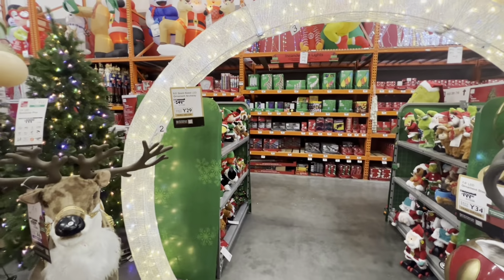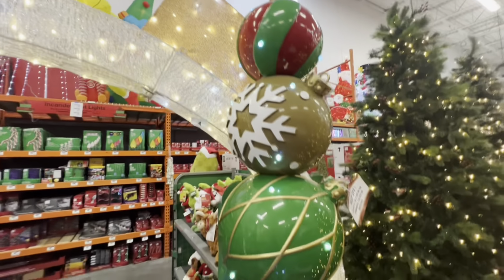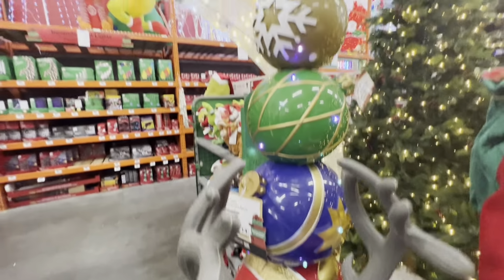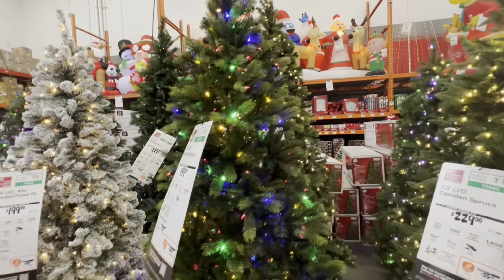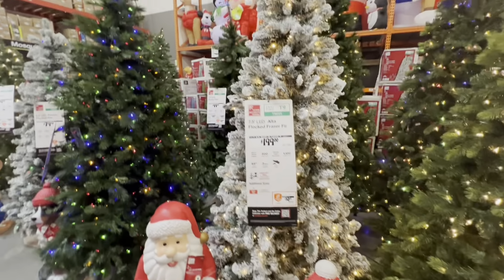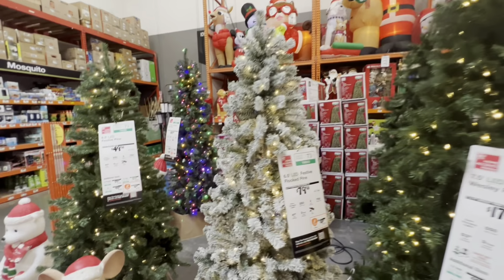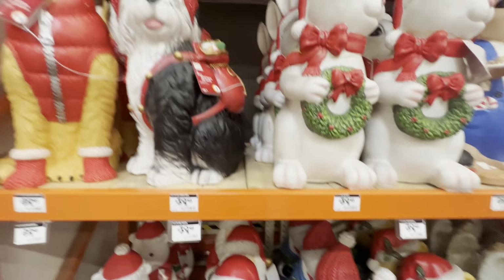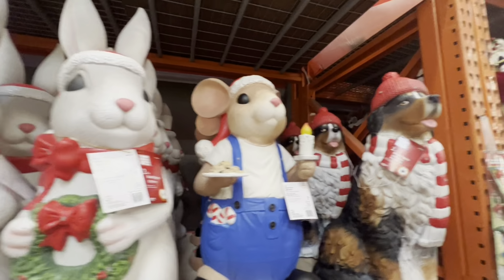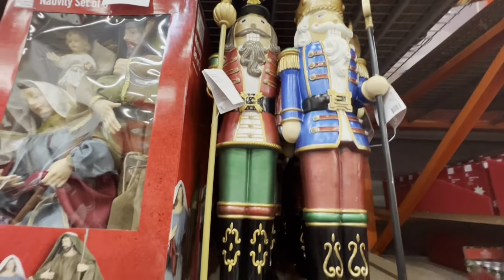And here's a ornament archway. It's $249. And look at the ornaments. That is so pretty. Here's all the pretty trees. These Santas were $45, and these nutcrackers were $60.